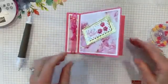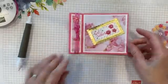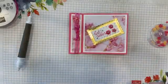3.1 miles. Wow, you're good, Rosalie. I wish I could do that.